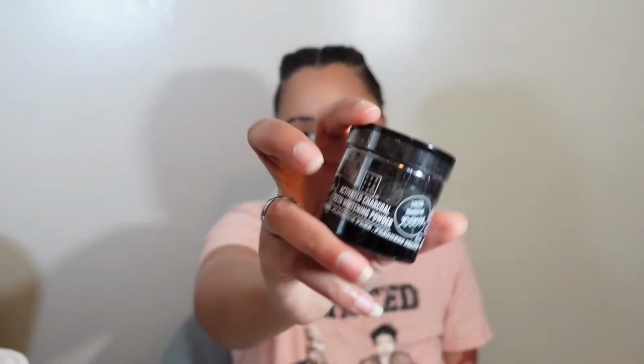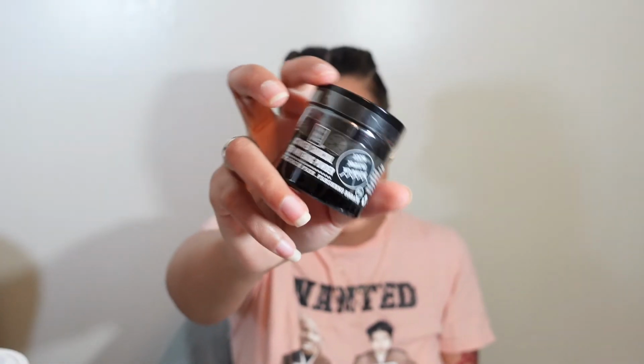The next thing I got is this activated charcoal teeth whitening powder. The brand is Grounded. Who doesn't want their teeth to be white? So that's why I bought this. See, that's what I'm saying. I'm buying stuff that I don't technically need. I just want to buy. Because this and collagen are two things that I don't need, but I'm going to buy.